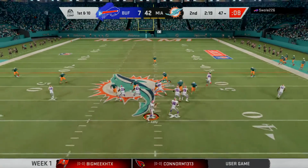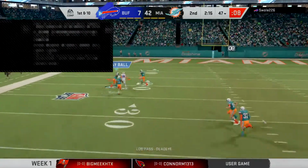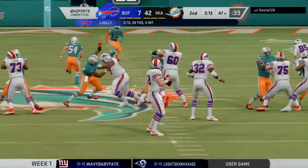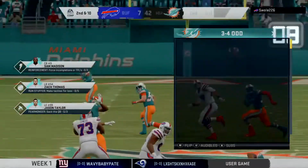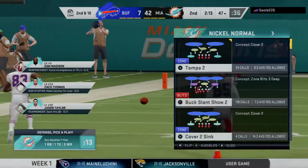Kelly now. From the gun, he'll throw. He's going to go deep for Beasley. And nearly another interception. They've been around the ball all game. This defense has been very disruptive early on as they force another one to go awry.